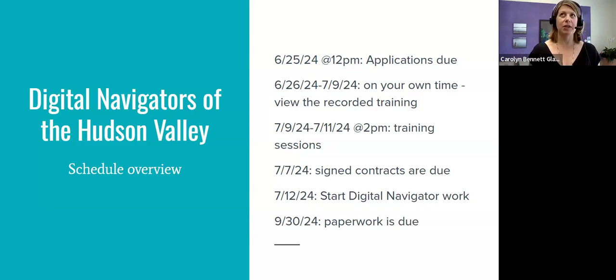The investment incentive that we give you is compensation for the time that you spend, because we acknowledge that adding Digital Navigator service onto your already scheduled services is an additional thing. So we want to pay you for your time, and we estimate it to be around $15 an hour. That's how we've come up with the $500 number.